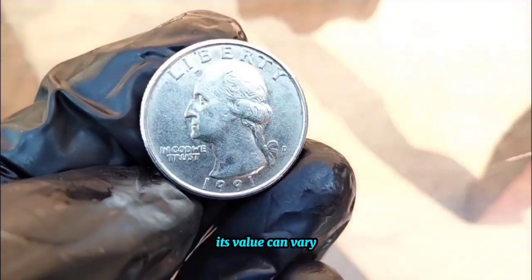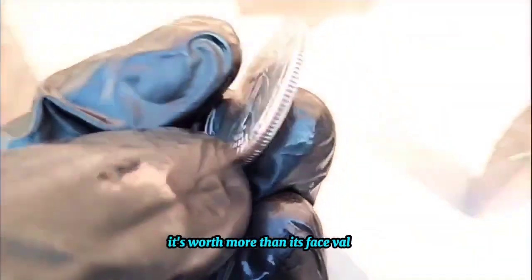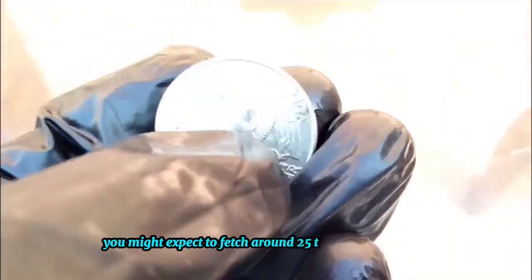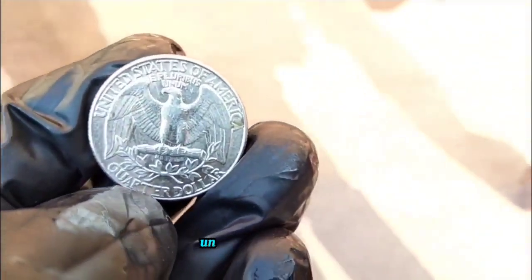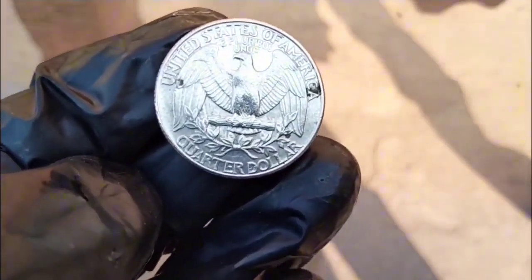Its value can vary depending on its condition and rarity, but generally it's worth more than its face value. For instance, in circulated condition, you might expect to fetch around 25 to 50 cents. However, if you're lucky enough to stumble upon one in pristine, uncirculated condition, its value could soar to several dollars.